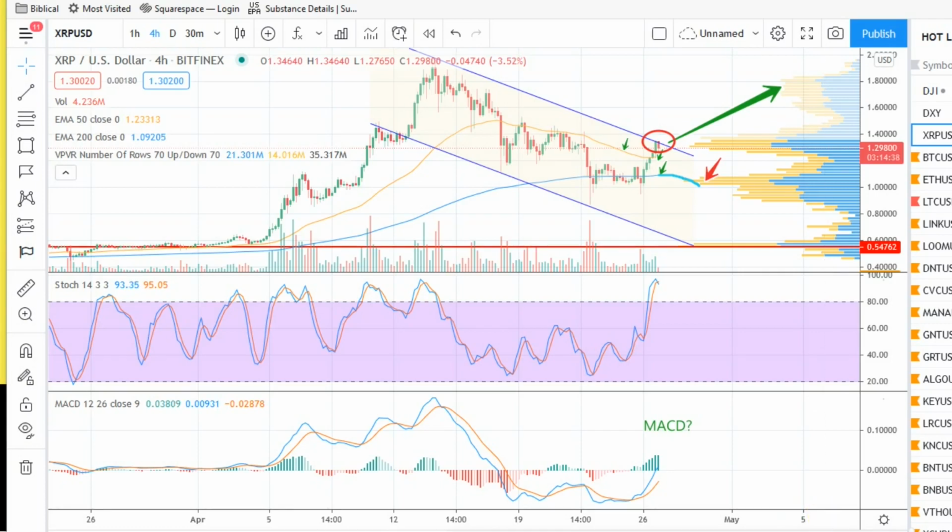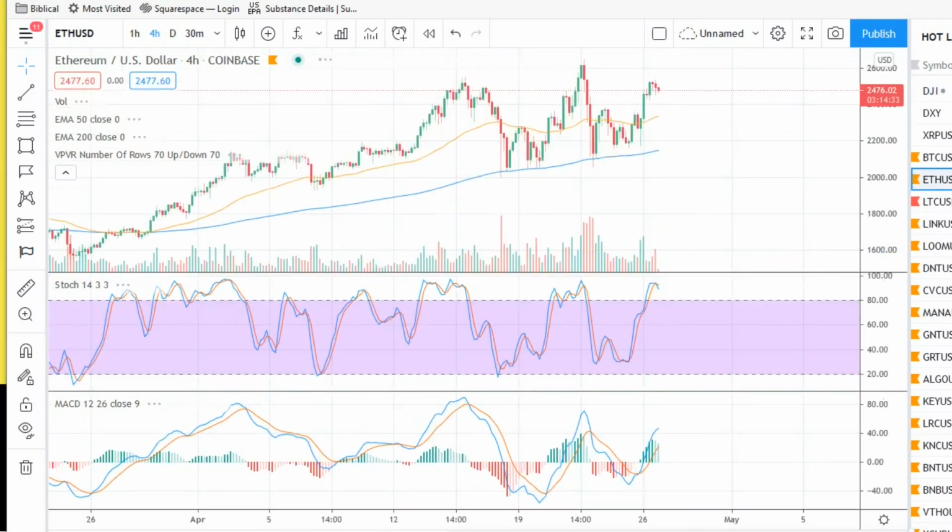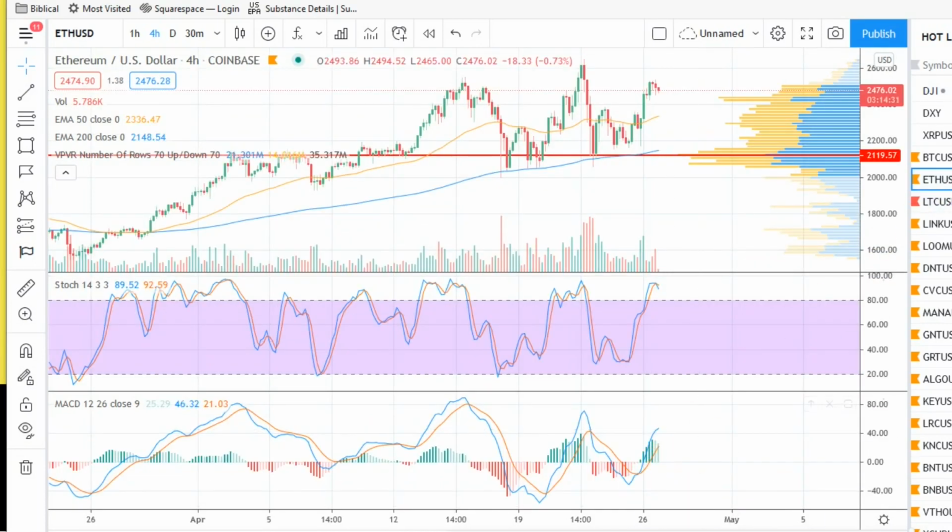How about we take a look at Ethereum? Ethereum usually leads the way with what's going on. And what do we have here? Well, surprise, surprise. Here's our high, and what are we doing now? We're posting a lower high. We have three red candles printed on the four-hour chart with a stochastic crossover. There it is right there, plain as day.